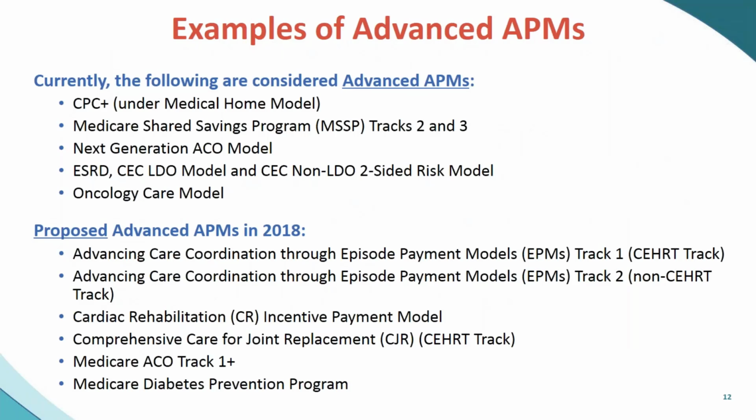Currently, CMS identifies these particular groups as being advanced APMs. These are the ones that will get the automatic 5% adjustment up in pay without any further action, assuming they meet the threshold of patients or billing required by CMS. So these groups are CPC Plus, and that is a medical home model. It's not a financial risk model. Medicare Shared Savings Program, Tracks 2 and 3. We'll talk about Track 1 in just a second. Next Generation ACO model. Those are all risk-bearing.